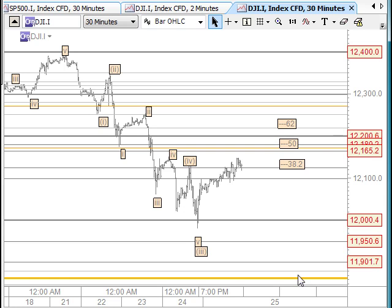And if we are correct, then this next move that comes down will come down pretty rapidly, because it would be a third wave. It would be down for one, back for two, and then down for three. It will edge down slowly, but then pick up speed to the downside.